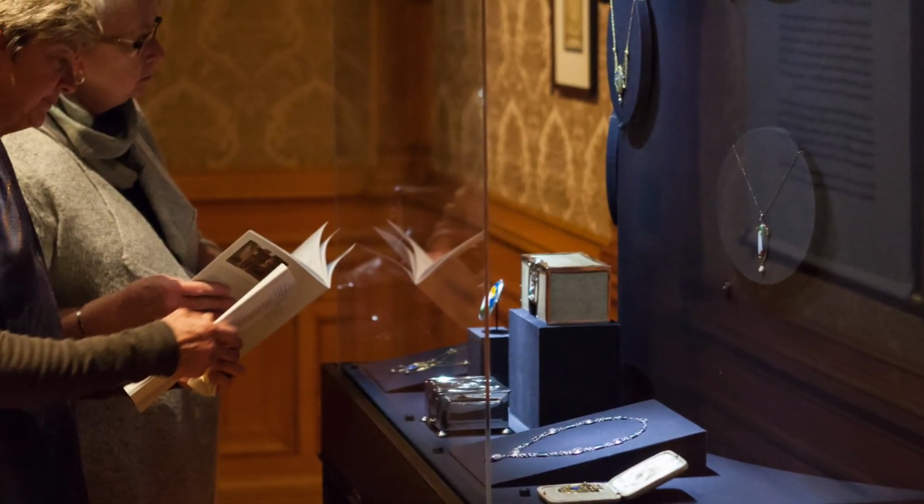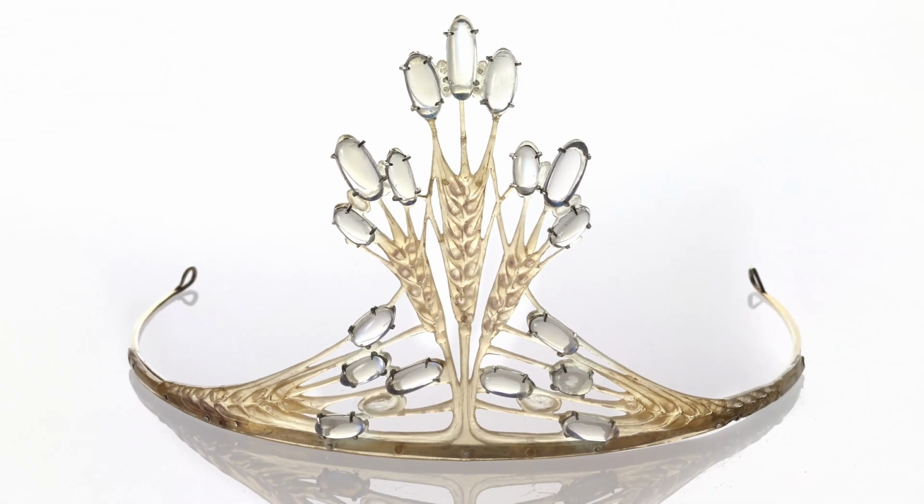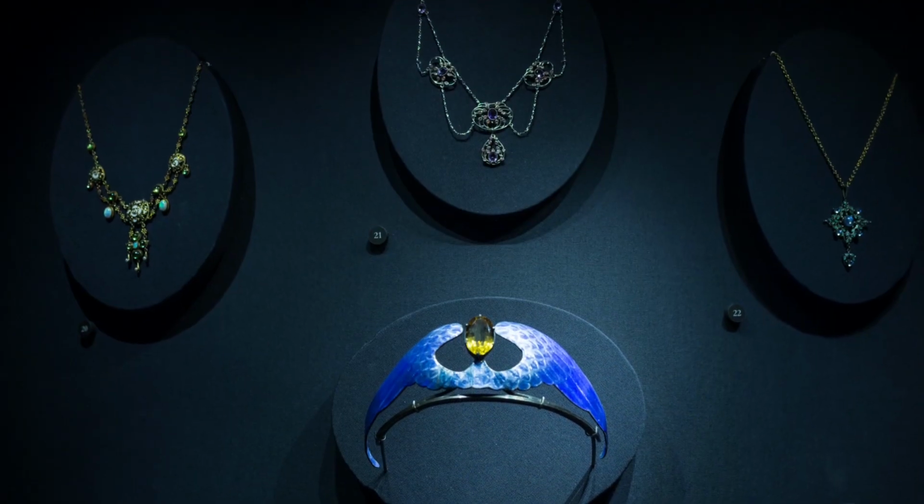So I hope that what you'll take away is that this was jewelry that was meant to be a reaction against the mainstream jewelry. It wasn't being made by machines, it didn't necessarily have expensive materials, and it had women as part of its story. These were the first studio jewelers.